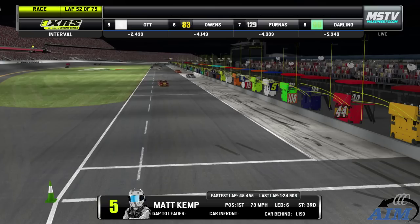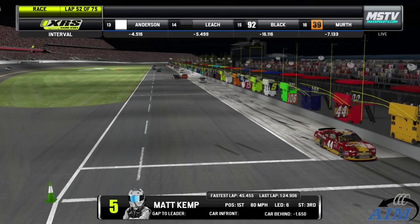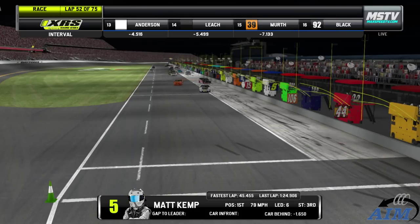Let me check in here with pit road. Yeah, we got a few guys that are coming in here, back part of the field, just to make sure that they do have enough. And I think that's a good call. You know, why push your luck when now you know you got enough? It's pretty much guaranteed.